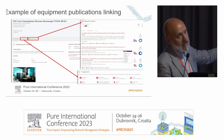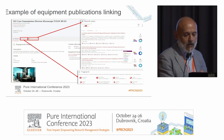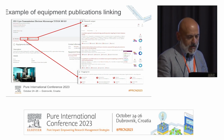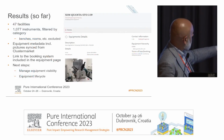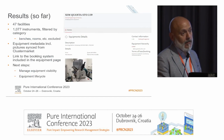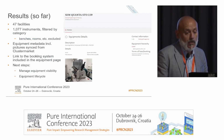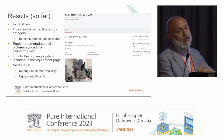We're going to redo this exercise once we have tuned out some of the last things that we're doing with the integration. I believe that's something that I haven't mentioned. Sorry, I moved ahead too fast. But the next steps are to manage the visibility of the equipment on the portal. And the way we want to do this is through an opt-in mechanism. Not all the equipment should end up in the portal.